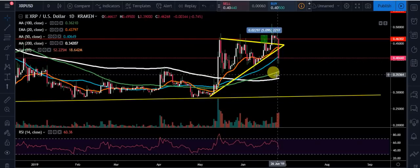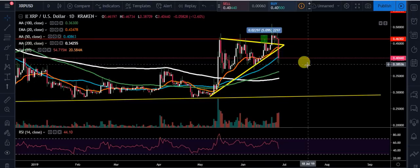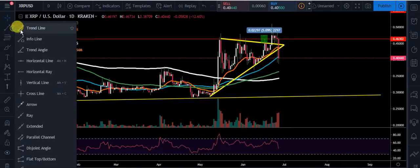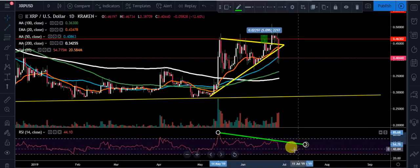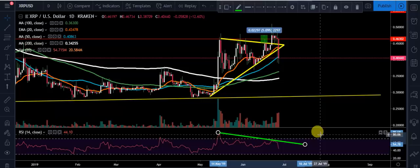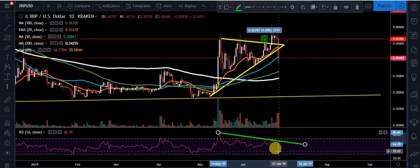Because we do have to remember, as of right now, we still have these three as support. We're going to have to see where we close today, but we do still have those three as support. And what you can see here also, we draw this as a trend line. We have to get back up above that at some point as well. So that's one, guys, we basically came right up to it and we just failed and fell right down.